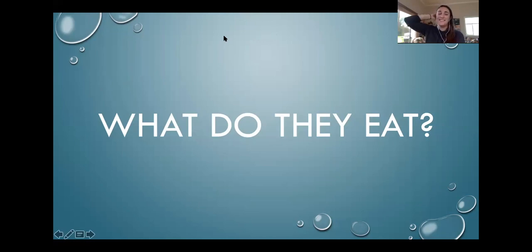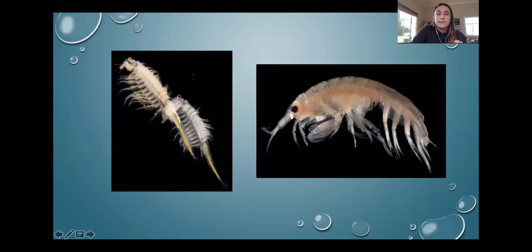No, seahorses do not eat scuba divers. They're small little animals, only about this big. Kelp, that's a really good guess, but they do not eat kelp, actually. They do eat plankton. Yeah, awesome, Oren. They eat plankton. They eat little itty bitty shrimps, all right?